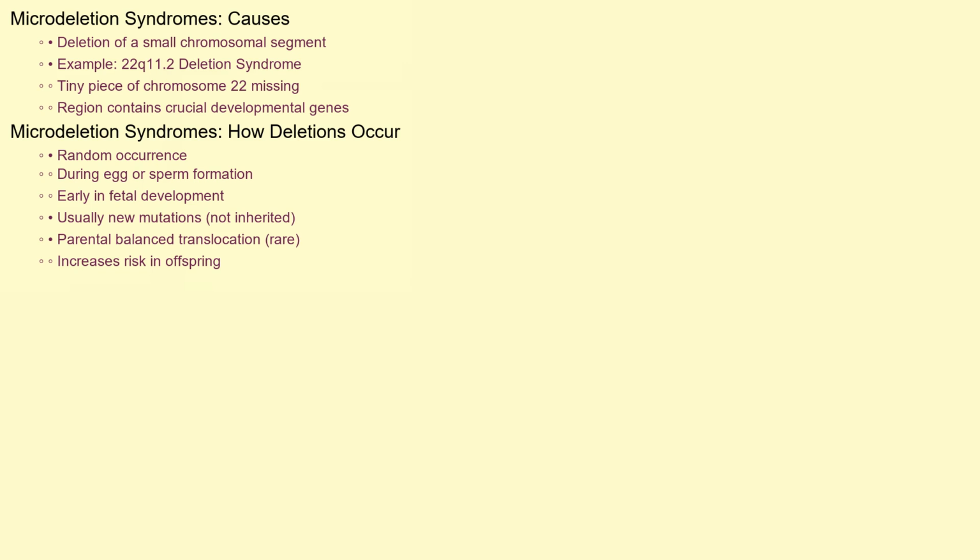Simply put, it's the deletion of a small segment of a chromosome. In the case of 22q11.2 deletion syndrome, a tiny piece of chromosome 22 is missing. This region contains a number of genes crucial for development. These deletions usually occur randomly, either during the formation of eggs or sperm, or early in fetal development. While most cases are new mutations, meaning they are not inherited, sometimes a parent can unknowingly carry a balanced translocation that increases the risk for a child to have the deletion.